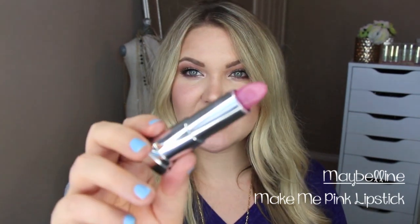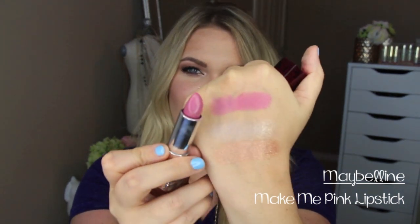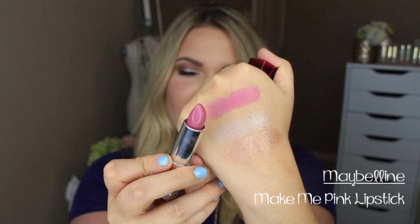Okay, a few lip products that I've been using consistently throughout the month. The two that I'm wearing right now are Maybelline's Make Me Pink. I love this lipstick. It's in their permanent line. It's just a beautiful everyday pink color. It has a little bit more of a mauve-y tone to it, and I just love it. It gives me that mauve-ish cool tone pink, but still looking flattering and a little bit darker than the baby pink color. I love the formula of the Maybelline lipsticks, and this is such a beautiful mauve-y pink color, easy to wear, and I like the way that different lip glosses look over it.